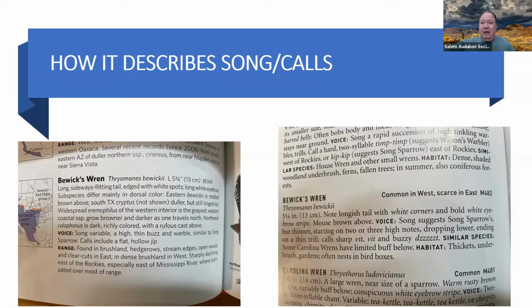Some books even include a sonogram on it, and that's a little chart that sort of shows you the ups and downs of the call and the variation in the call. But the bottom line, the description of the song or call, I think, in a guide is a necessity in a guide.